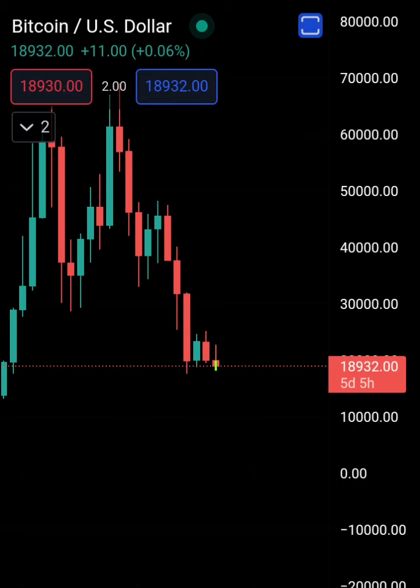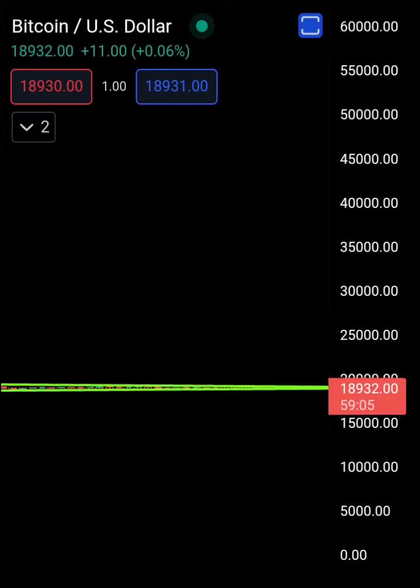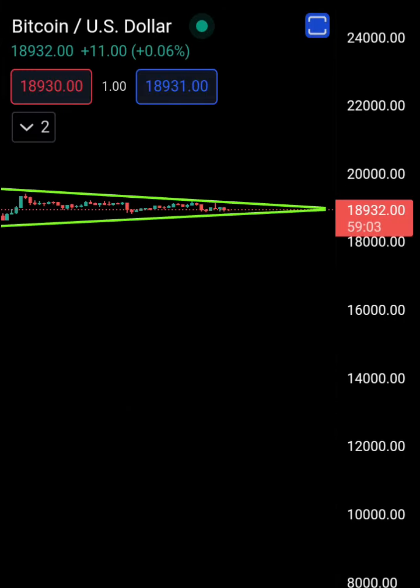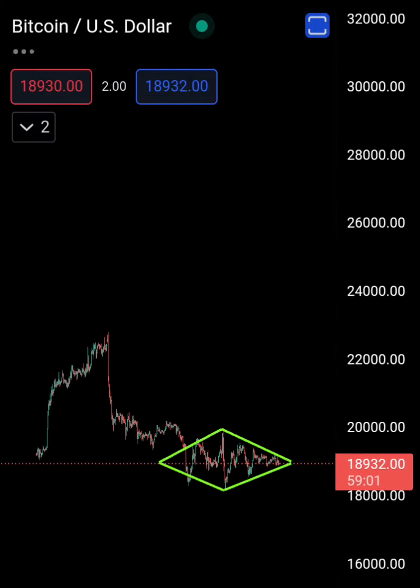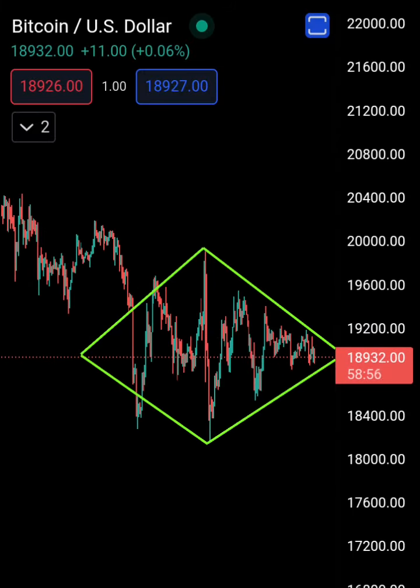But we are in a diamond formation, which is a reversal pattern. If you search it on the chart and you try to look at it, if you look at Google, it will tell you it's a continuation pattern, but it could be a reversal pattern. I've seen it play out before.